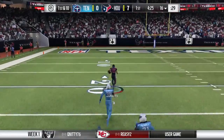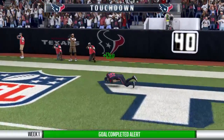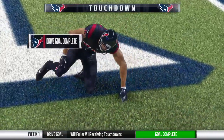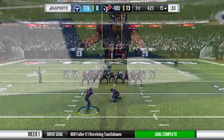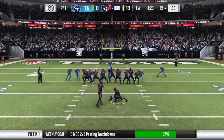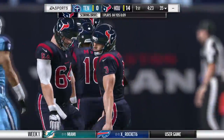And that's caught inside the 35. Touchdown, Houston. Will Fuller, 84 yards. And the Texans are able to show off their quick strike ability. That's a heck of a start to this one for him here in the first quarter. 2 receiving touchdowns, just getting the game underway, essentially.